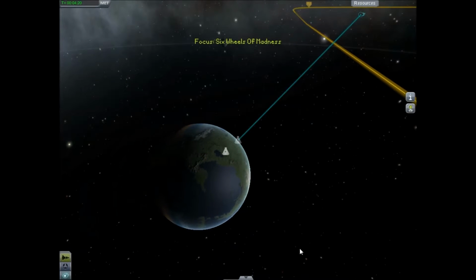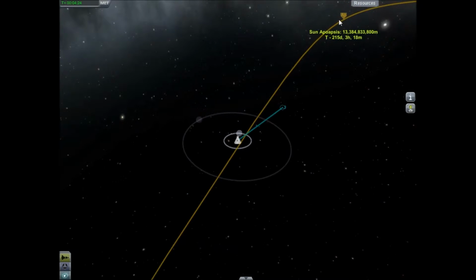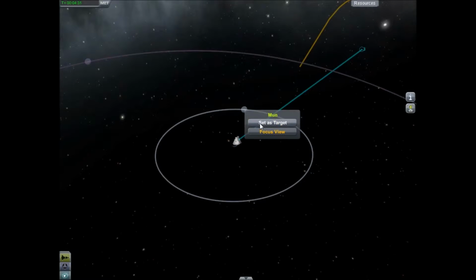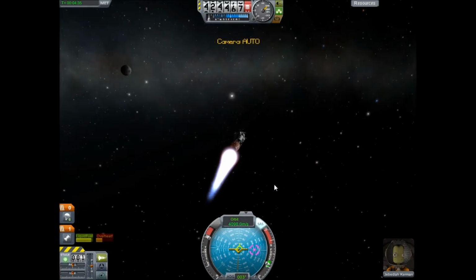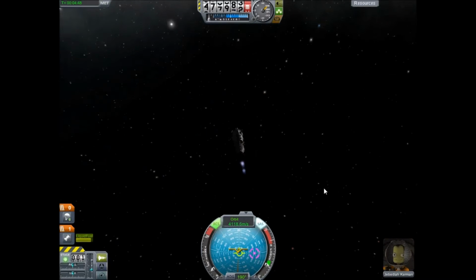Let's see how we're mapping out here. Nice. I think, let's see if we can set that as a target, huh? No, what was that one? Oh, I killed the engines. I didn't realize I could do that. Okay. Let's see.